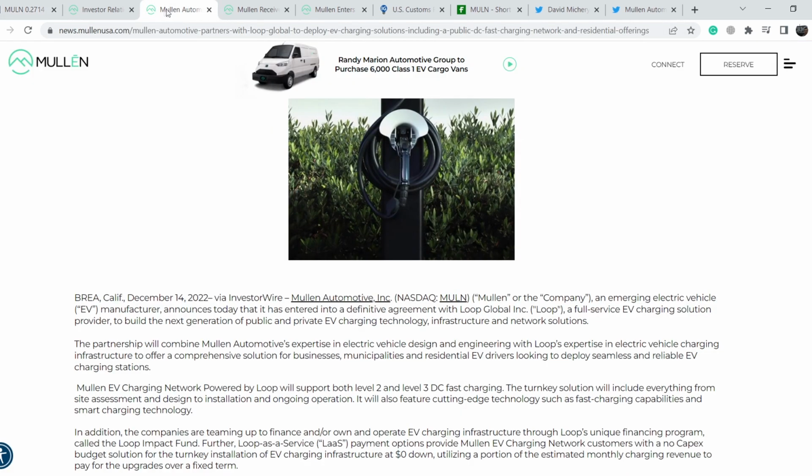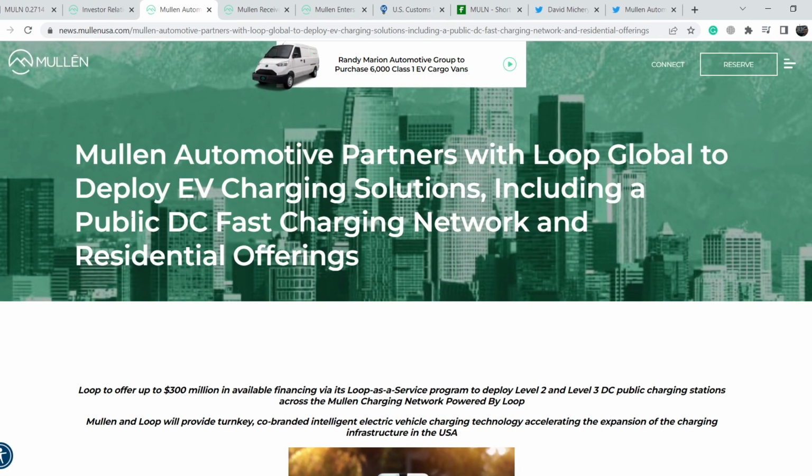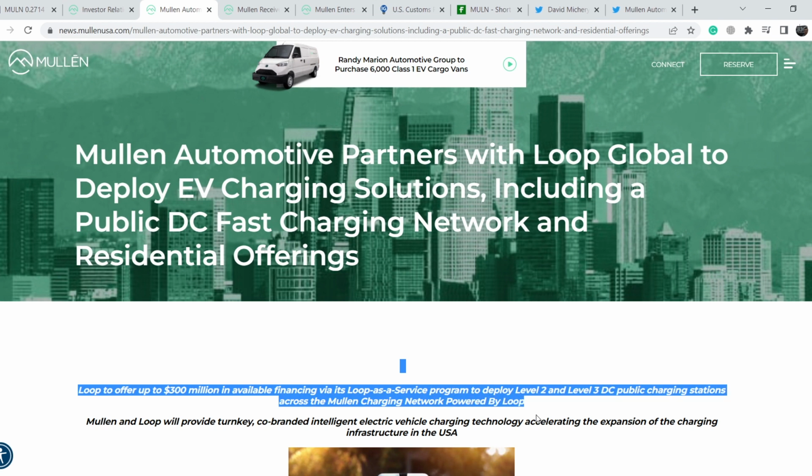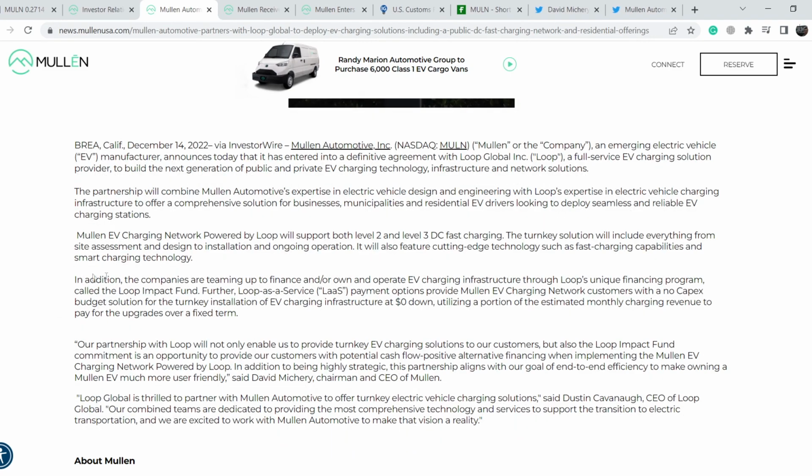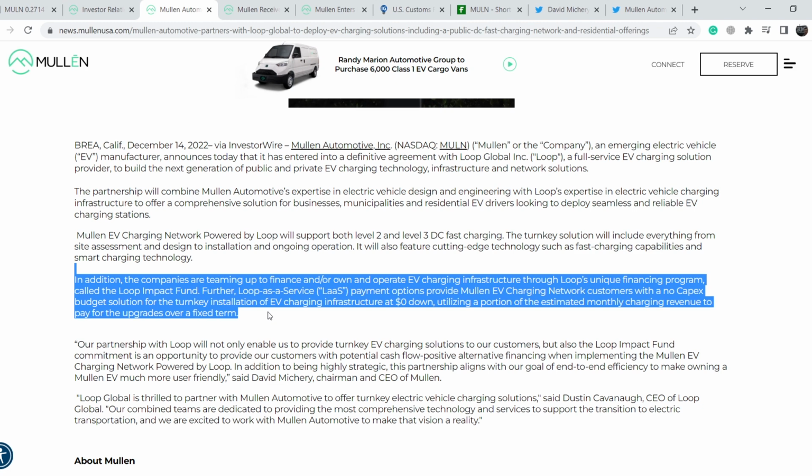So, let me show you this news in detail. First of all, let's start with this one. And right here you can see that Loop will offer up to $300 million in available financing via its Loop as a Service program to deploy level 2 and level 3 DC public charging stations across the Mullen charging network powered by Loop. And on the one hand, it is very good fundamental news, but on the other hand, let me show you this. In addition, the companies are teaming up to finance and/or own and operate EV charging infrastructure through Loop's unique financing program called the Loop Impact Fund. Further, Loop as a Service payment options provide Mullen EV charging network customers with a no capex budget solution for the turnkey installation, and so on and so forth.